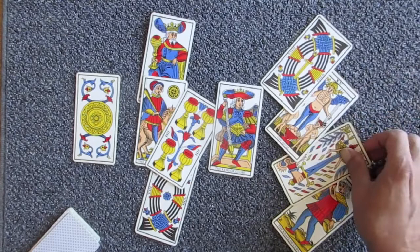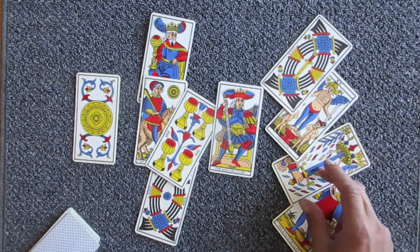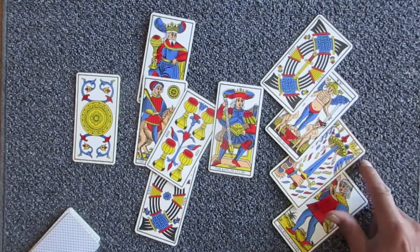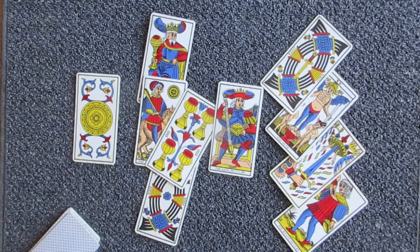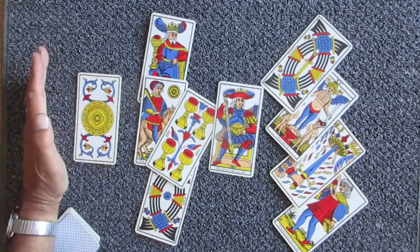The timing is right for this to all happen with the Ace of Swords. Aces are new beginnings. Your timing position is the number 8 position. It's time to make new beginnings, new situations to happen. You're ready for that with the Ace of Pentacles.